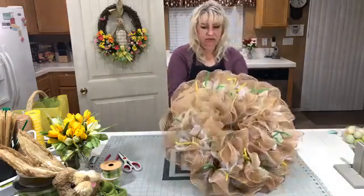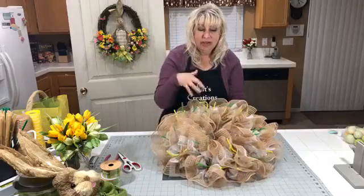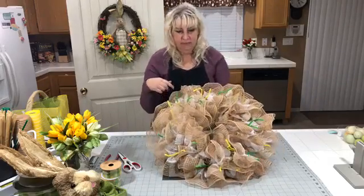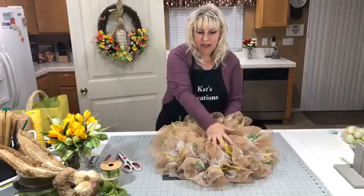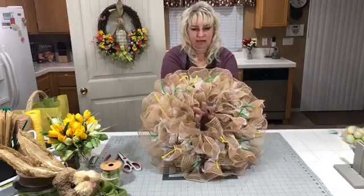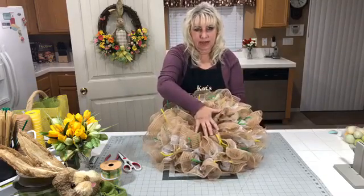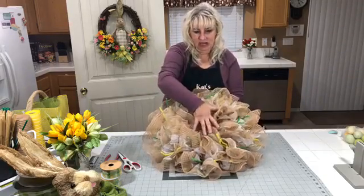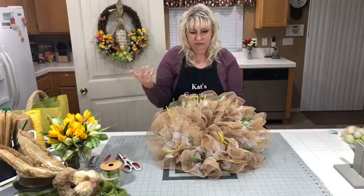So this is what it looks like, just with the base built. You can still see the wreath frame. That's okay because we're going to continue to build on it. But now if you look, it doesn't really have the hole in the middle because that's where our rabbit head is going to rest. So he's going to be laying here in the middle with his bow tie, and then we're going to add a bunch of embellishments.